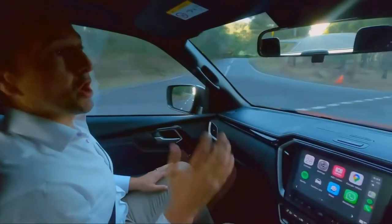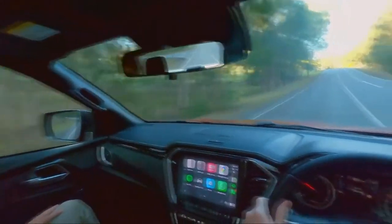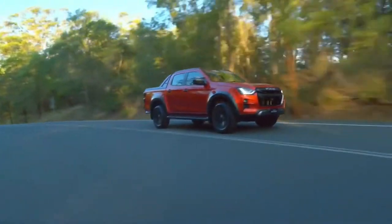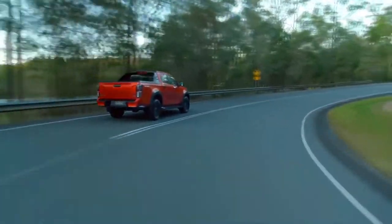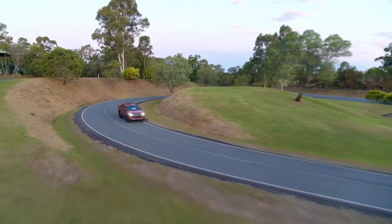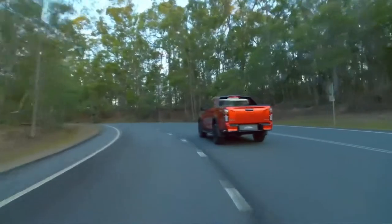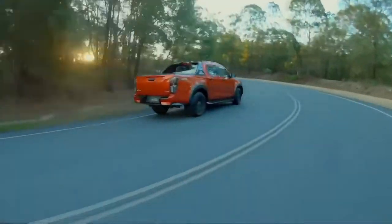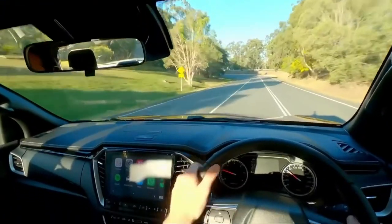With safety in mind, the entire range comes fully equipped with a stereo camera mounted here, just behind the rear mirror. Now, this is key to Isuzu's intelligent driver assistance system known as IDAS. With this, you get some serious safety tech, including autonomous emergency braking, adaptive cruise control, and blind spot monitoring, just to name a few. Now, IDAS is standard across the entire range. Even the base model has you covered.